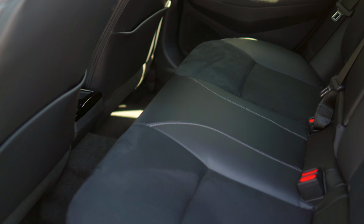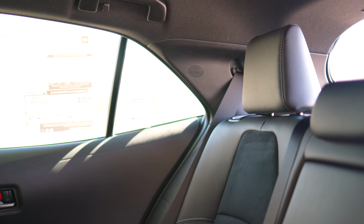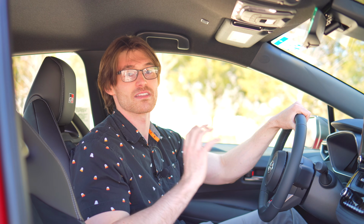You have more leather usage, which is nice. It makes it easier to clean, but this is the same space. If you have tall adults in the front, you better hope they show mercy because legroom is tight. Headroom is okay. I really haven't had any issues lugging around my friends, but if this is gonna be a primary family vehicle, there are better options in the performance segment.